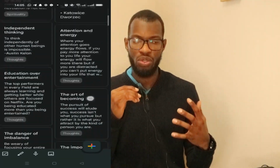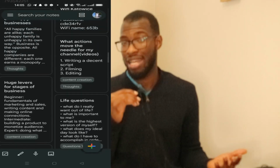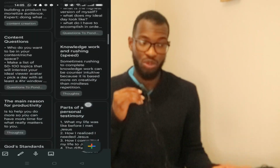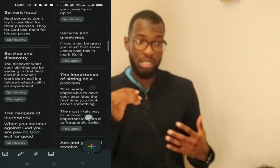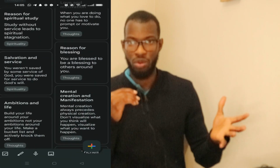I can add labels to notes that I write. I can easily label my notes as whatever I want to label it as. Currently, I have notes labeled spirituality, content creation, growth, business. You can label it whatever you want to label it. So when you're organizing it into your database like Notion, it helps to reduce the friction when you want to organize everything.